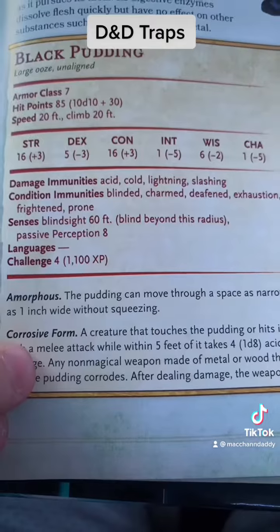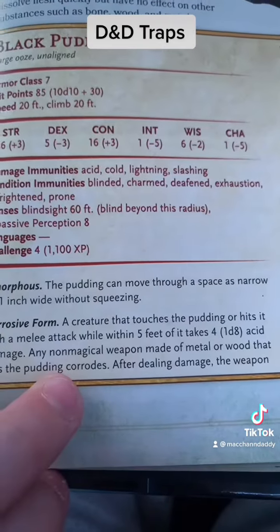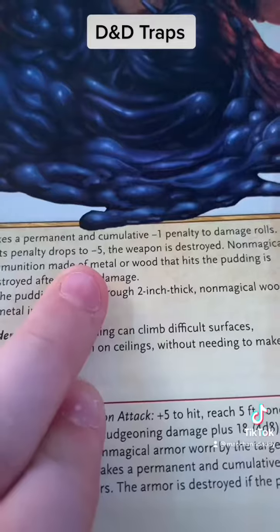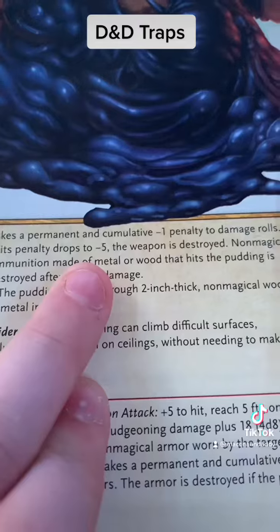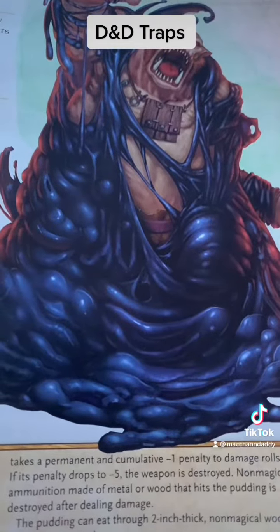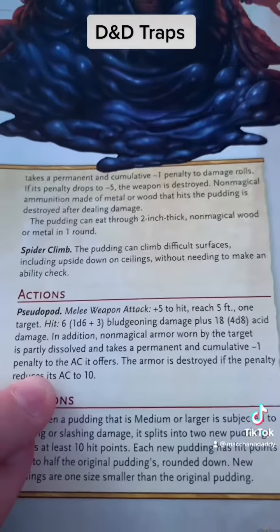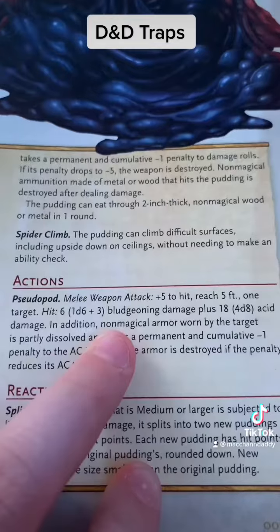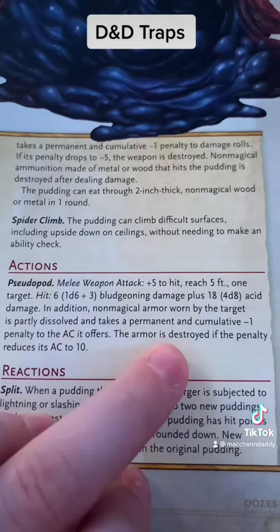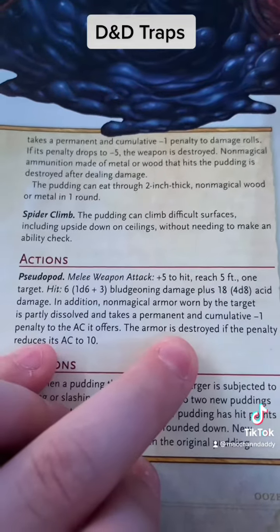Creatures who make a melee attack within 5 feet of it take acid damage. Any non-magical weapon that's made of metal or wood is also corroded. If that weapon is hit 5 or more times, it is destroyed. Additionally, the Black Pudding can engulf a creature. If the Black Pudding hits the creature or engulfs the creature, any non-magical armor that's being worn will slowly dissolve. And the armor can be destroyed once it's reduced to an AC of 10 or below.